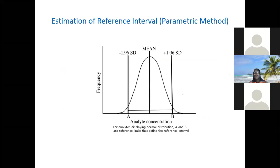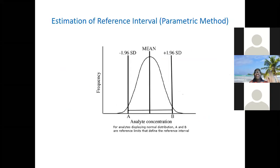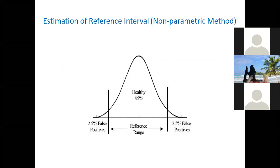Look at this. The non-parametric method, the percentile method. The normal distribution method is looking from minus 1.96 standard deviation to plus 1.96 standard deviation. We have done that one. This one is looking at it from, oh, I get you.